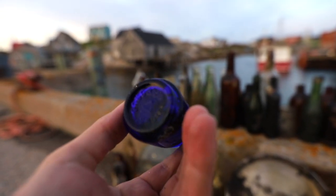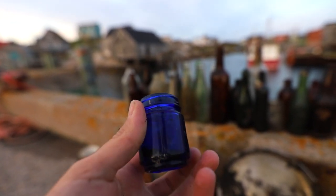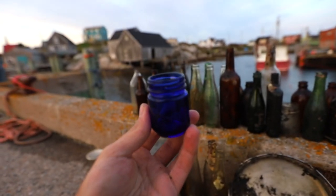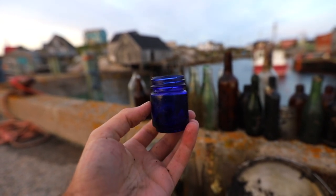This is another cobalt blue bottle or jar. It says Vicks Vaporub on the bottom. So that's a first time finding one of these. I always love finding these kind of colors.